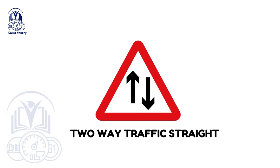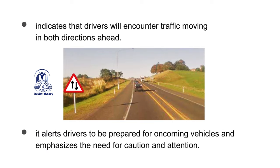Two-way traffic straight indicates that drivers will encounter traffic moving in both directions ahead. It alerts drivers to be prepared for oncoming vehicles and emphasizes the need for caution and attention.